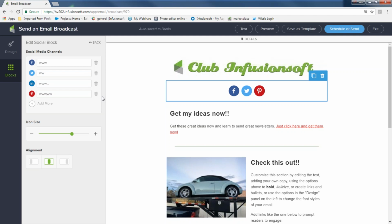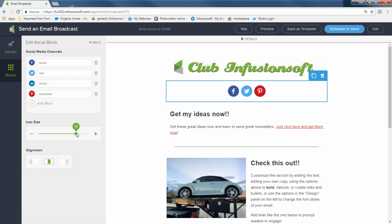When you add them and you create a new template, those don't stay inside Infusionsoft. So it'd be good to just go get all your URLs, put them on a Microsoft Word or an Excel spreadsheet so that you have access to them so you don't have to go to each one of your social media sites to get your URL. Once they're there, you can make them bigger or smaller, and you can change the alignment.